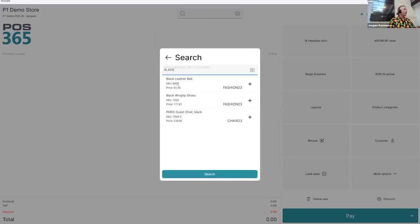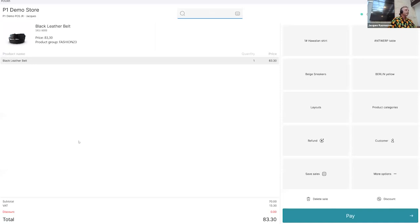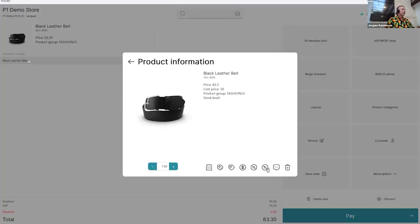And let's try that. A black leather belt. The black leather belt is now shown with a picture, at the far left. And if I would like to know more of this product, I simply just press it. Then I have my product information. I have the SKU number, I have the name, price, cost price, if you want it. This is an option, of course. It's not everywhere you want the clerks to know the cost price, but it can. It will show the product group it's in, and it will show stock level.